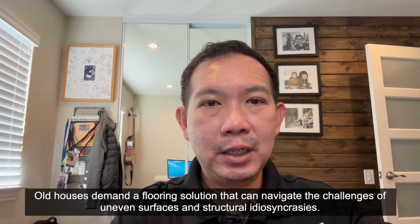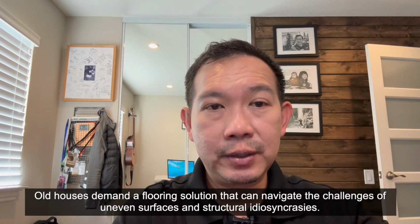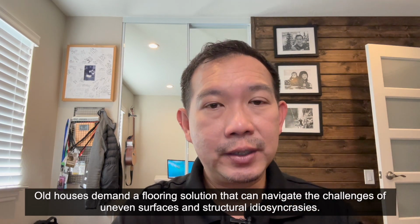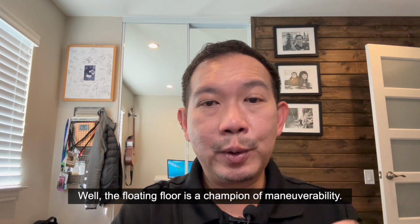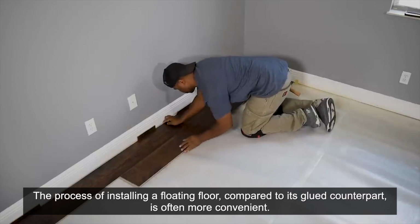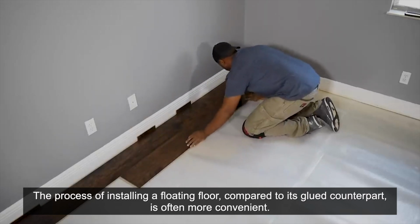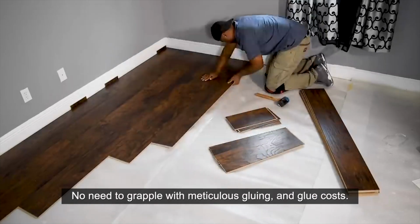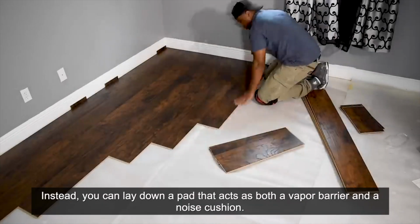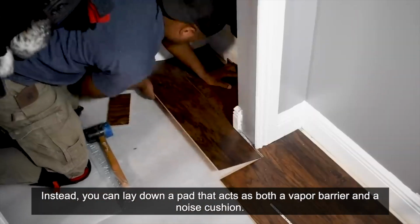Old houses demand a flooring solution that can navigate the challenges of uneven surfaces and structural idiosyncrasies. Well, the floating floor is a champion of maneuverability. The process of installing a floating floor, compared to its glued counterpart, is often more convenient. No need to grapple with meticulous gluing and glue costs. Instead, you can lay down a pad that acts as both vapor barrier and noise cushion.